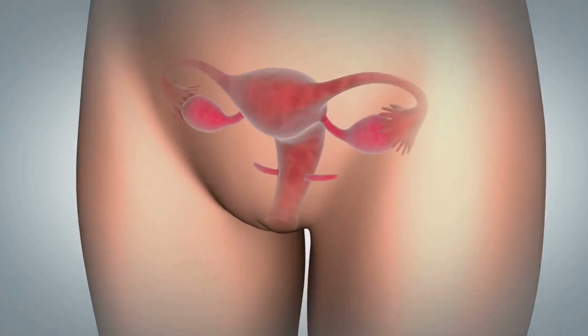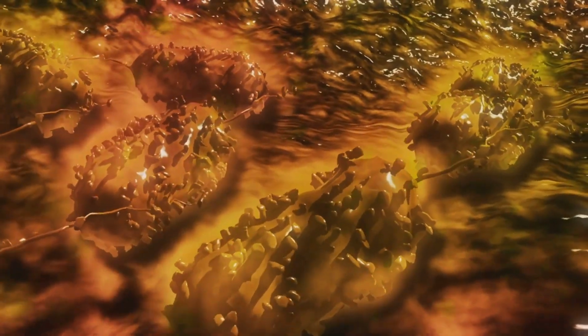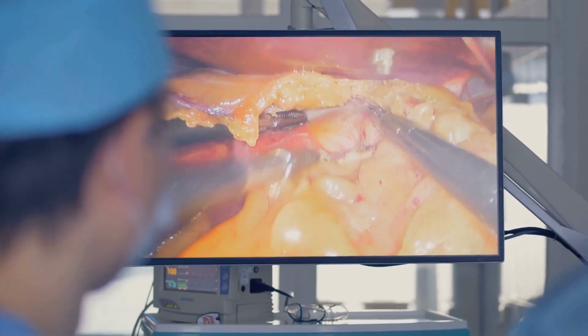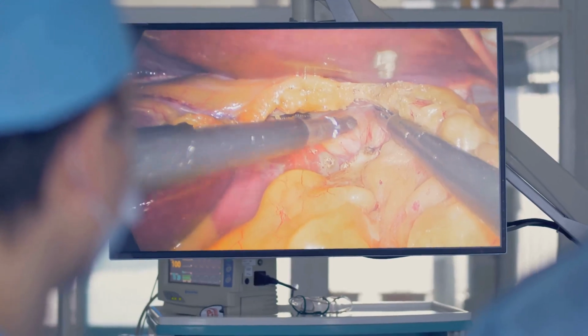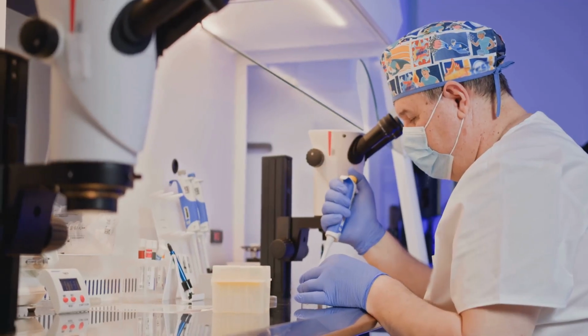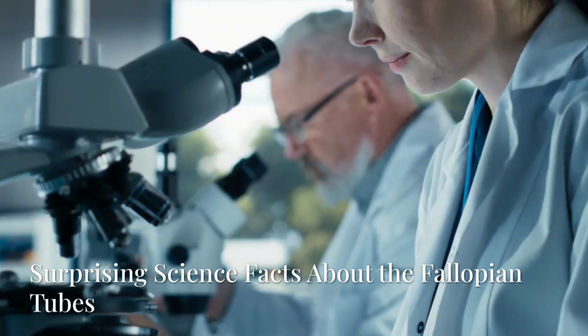Then there's pelvic inflammatory disease, PID. Usually caused by infections like chlamydia or gonorrhea, PID can cause scarring that blocks the tubes, making it difficult or impossible to get pregnant. The good news is that there are ways to diagnose and treat many of these issues, like HSG scans, laparoscopic surgery, and even IVF to bypass blocked tubes altogether. So if you're experiencing any unusual symptoms, don't hesitate to talk to your doctor.